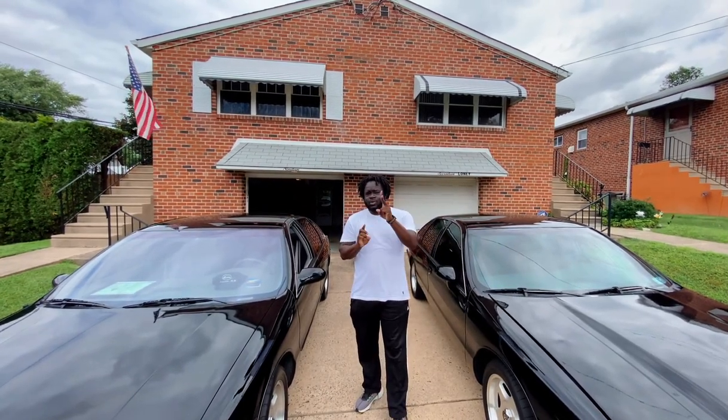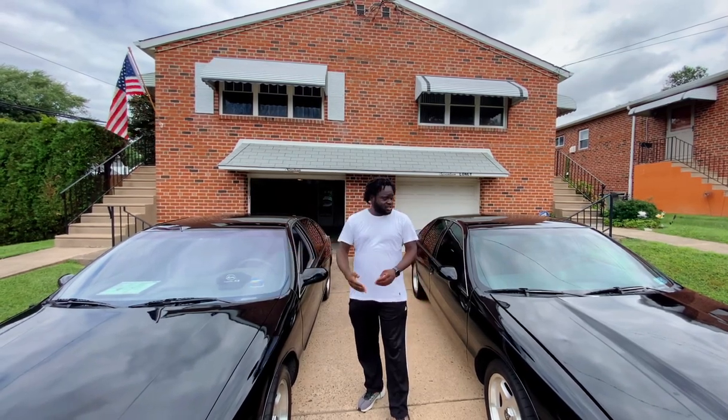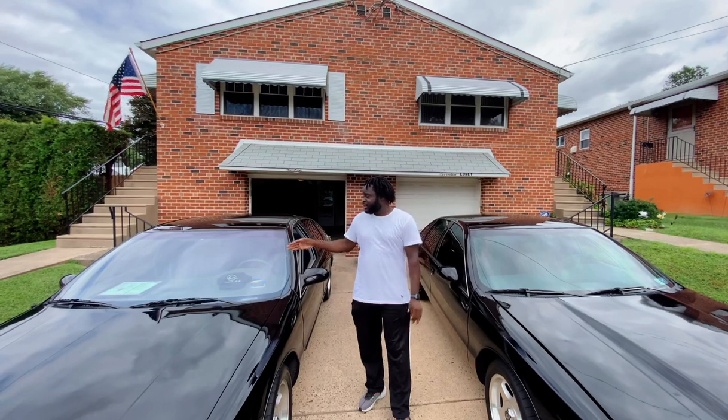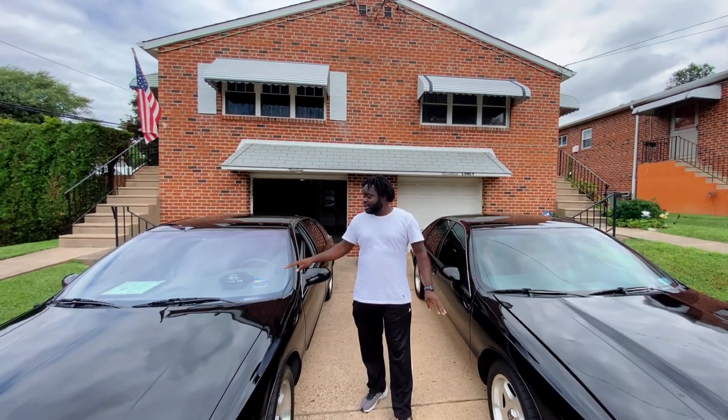Today I bought not only one, but I got two Impalas. One is a 96, one is a 94. I'm gonna be bringing y'all footage of both of these clean Impalas, low miles, very clean.